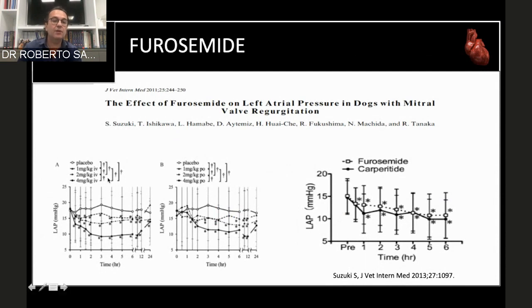So we have here that according to the doses, the potencies change. It's more potent if you give a high dose, and then the left atrial pressure decreases. And again, it's also important that over time, using furosemide, you obtain a decrease of the preload.